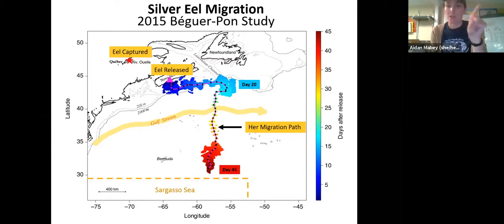So the different colors on the side are like the average placement of the different points. And then the purple line is the median or the mean between them. So it's taking out the error of the satellite not being completely correct, and this is following her path. So what do you think this says about her migration?